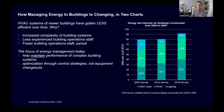Improved energy efficiency standards for buildings, largely driven by ASHRAE, if we're familiar with the 90.1 standard, and folks following the guidance of the US Green Building Council, resulted in new building stock that was significantly more efficient than older buildings on day one when they first opened. However, this improvement in efficiency has been achieved at the expense of complexity.